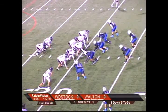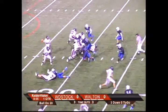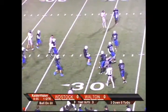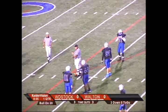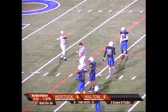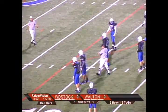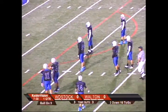Get a replay here, Bob, on our monitor, and see if we can pick up that chop block. And that might have been it right there, over here on the right side of the offensive line. Number 71 for Woodstock getting called for that, Kyle Thornton. So the line to make is the 26. Ball spotted back at the 9. Makes it a third down and 17.